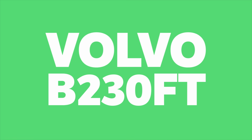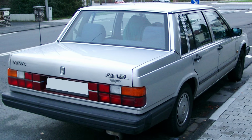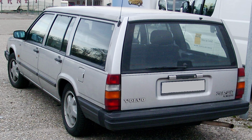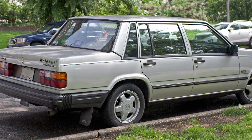Volvo B230 FT. Part of Volvo's Red Block family of slant 4 engines, the B230 FT has a well-deserved reputation for strength and durability, thanks to a forged crankshaft and pistons, plus a refreshingly simple design. The most powerful versions are good for 190 bhp and found their homes in cars such as the 760 and 780.